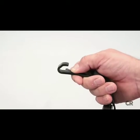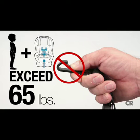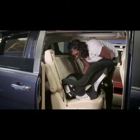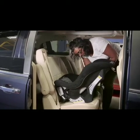LATCH connectors have a weight limit, so when the weight of your child and their car seat exceeds 65 pounds, their child seat must be installed using the car's own seat belts. Whichever installation method you use, a secure seat should not move more than 1 inch side to side or front to back.